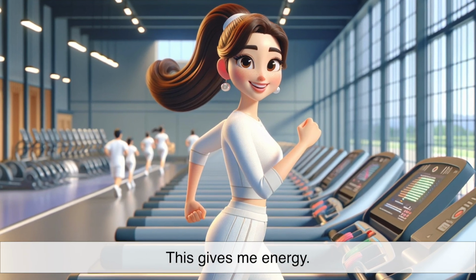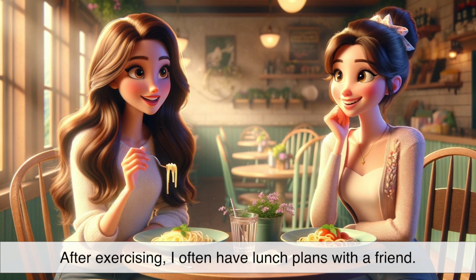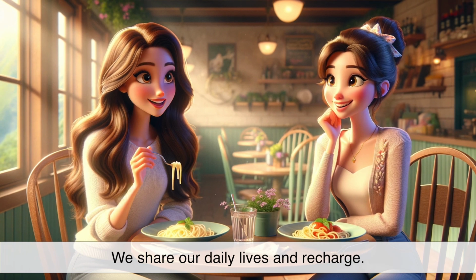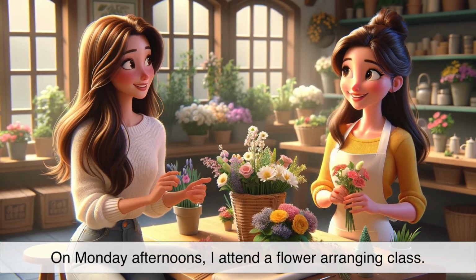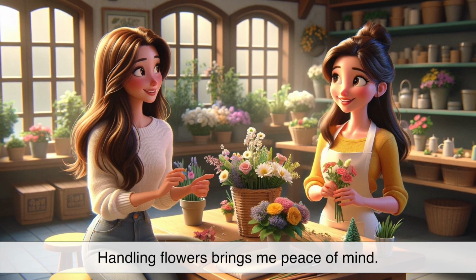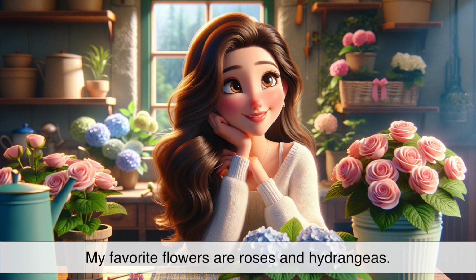This gives me energy. After exercising, I often have lunch plans with a friend. We share our daily lives and recharge. This time is also very precious. On Monday afternoons, I attend a flower arranging class. Handling flowers brings me peace of mind. My favorite flowers are roses and hydrangeas.